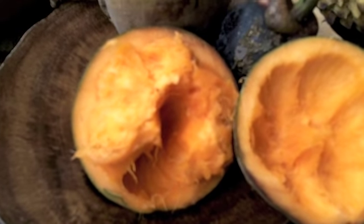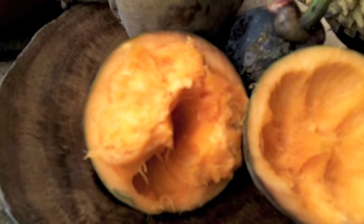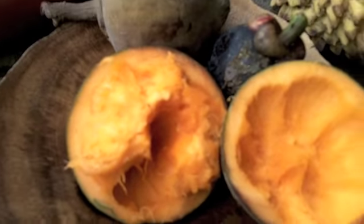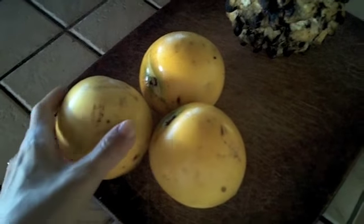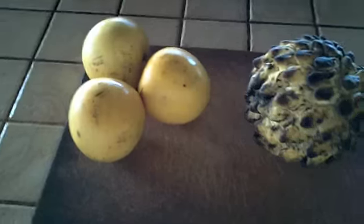It tastes floral. It's such a unique flavor. It's delicious. Here's another beautiful tropical fruit. This is called Abiu. We're having Abiu and birba for breakfast. Could not get any better than that. There it is, this nice big old seed.